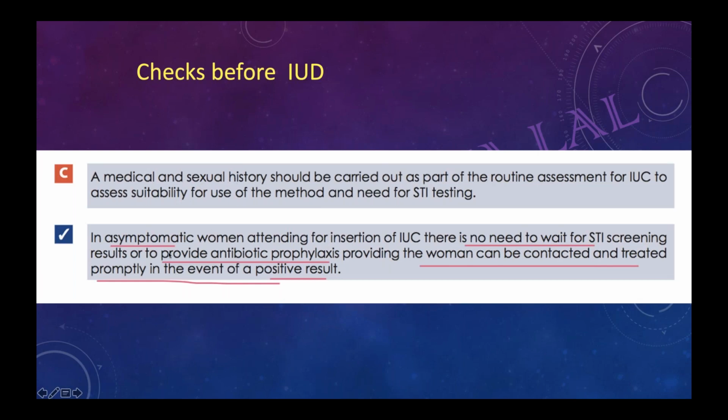If the patient is asymptomatic for STI, though she has a history of STI, and now she is not showing any symptom, what will you do? She says, okay, doctor, I want to go for IUCD. Then you will say it's fine. In that particular situation, you will take a swab and put the IUCD inside, and you will explain to the patient that if your test comes positive, we will call you back and you would require antibiotics.